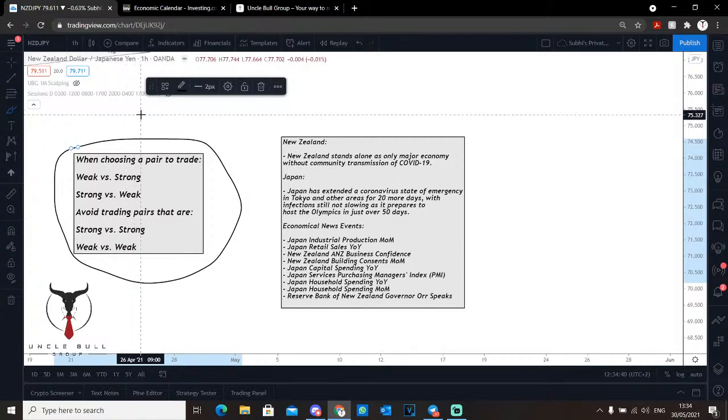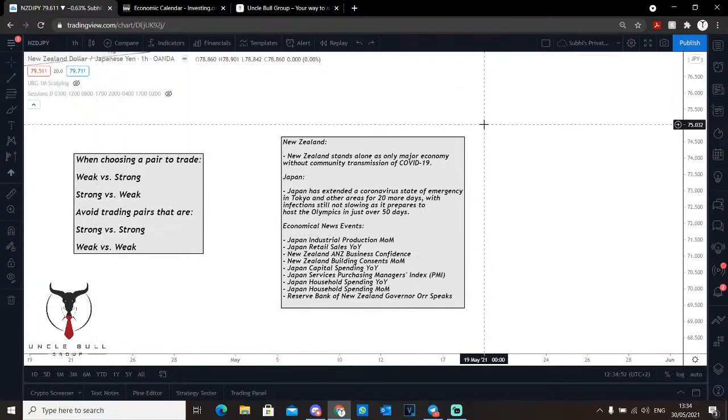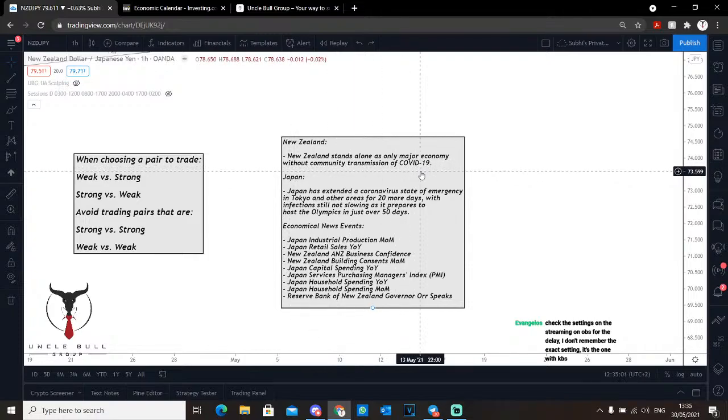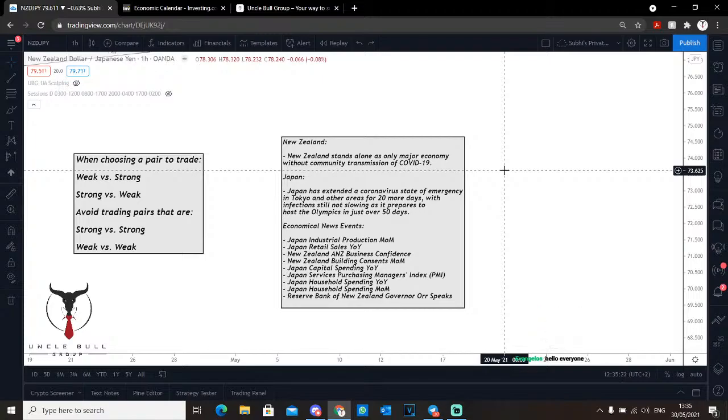Okay. So why is the New Zealand dollar against the Japanese yen a strong versus weak pair? Looking at it fundamentally, New Zealand stands alone as the only major economy without community transmission of COVID-19. They have no COVID-19 cases, if I'm not mistaken, which means the economy is doing well. People are spending, people are going out, shops are open, etc.